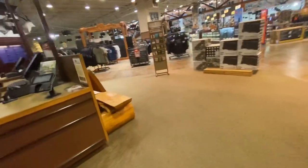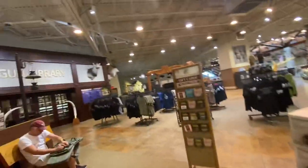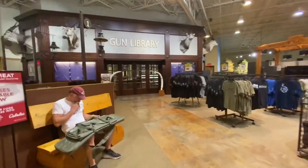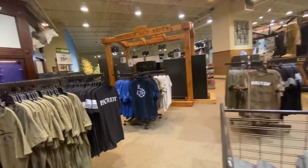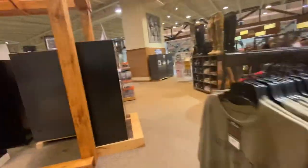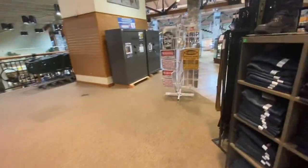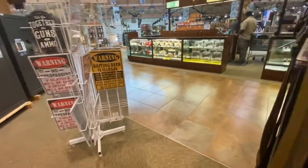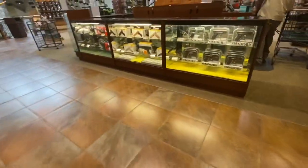They have the gun library closed, but they have a gun library. And then when I came one other time, they had an area where there were some classic guns and used guns on sale. It was in this area, but I don't see that this time. And then these are your BB guns.